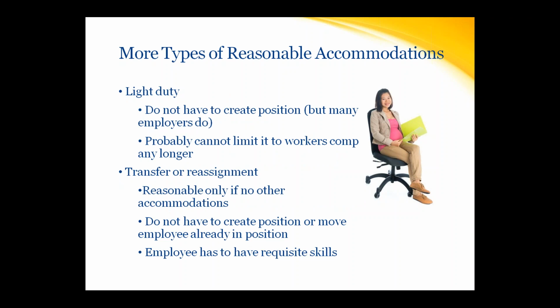The law says you don't have to create a position, a light duty position, for an employee who needs a reasonable accommodation. Many employers do, but it certainly doesn't have to be done. And as we will discuss in a little bit, some employers have a policy where they will provide light duty to certain groups of employees, such as those on workers' comp, those who are injured on the job, and now that probably is not going to fly any longer. So we'll talk about that in more detail.